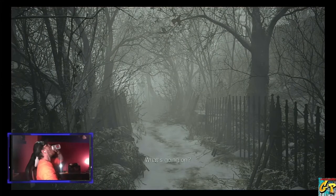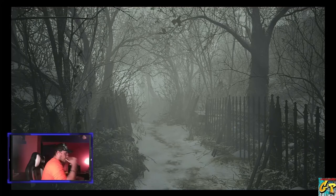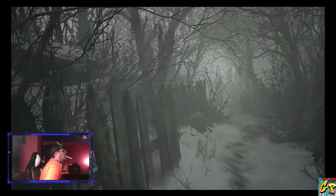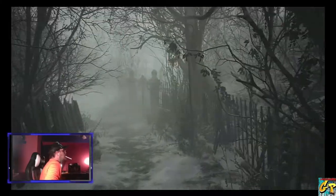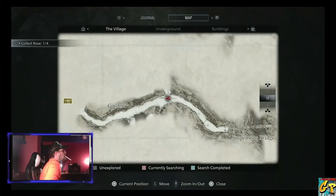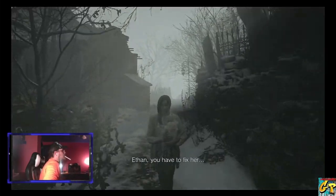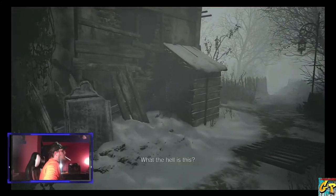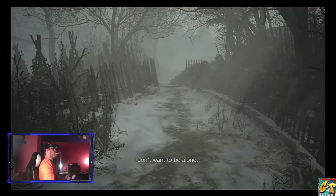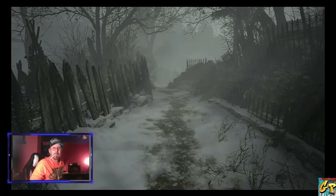Mia? What's going on? Rose feels different. Ethan, you have to fix her. What the hell is this? Great, now we're seeing the ghost of your wife. Oh, everyone boy. Leaves me. Even Rose. I don't want to kill them. This can't be real. That's it for my heart. I think I just realized something. Hold on a second.